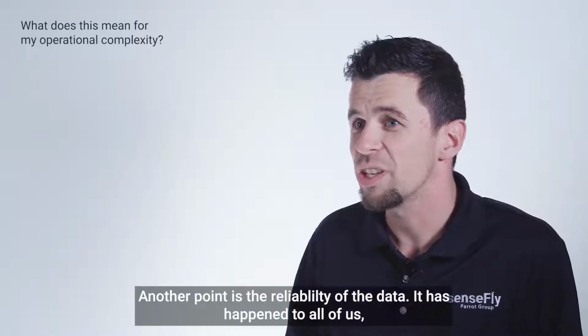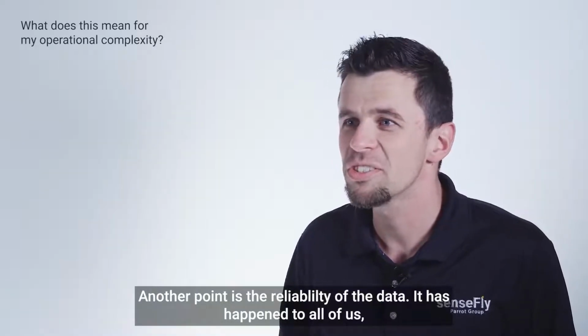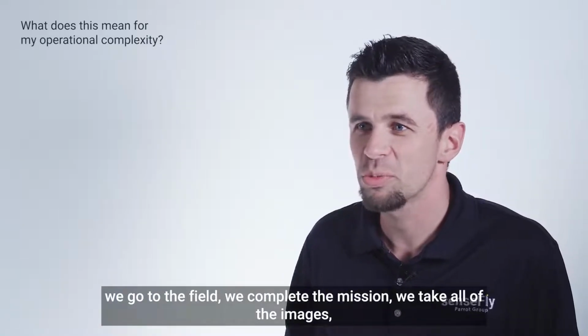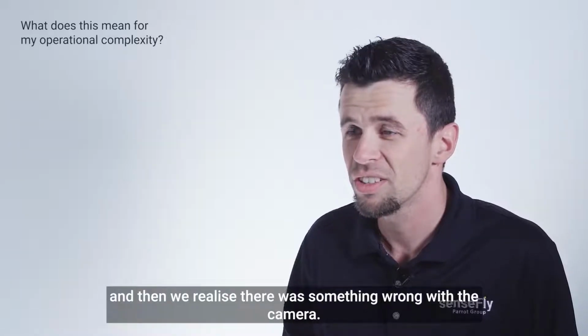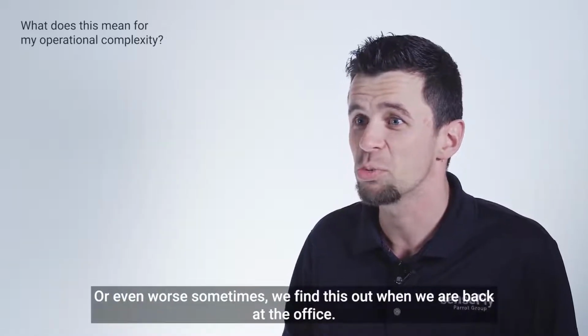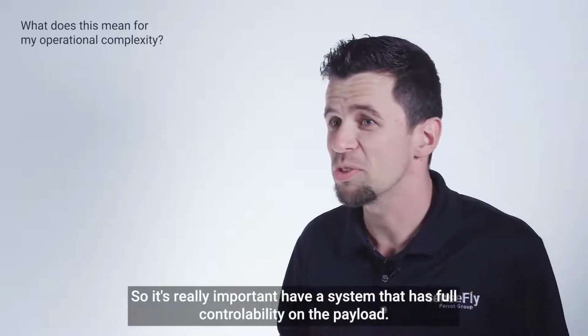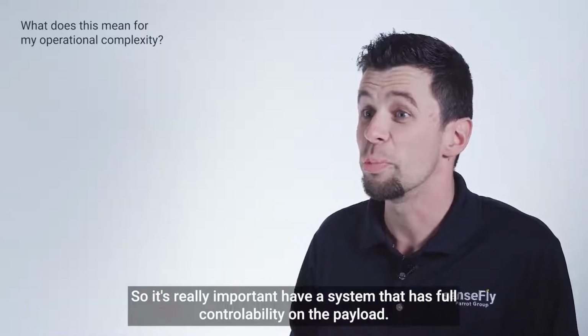Another point is the reliability of the data. I mean, it happened to all of us. We go to the field, we complete the mission, we take all the images, and then we realize there was something wrong with the camera. Or even worse, sometimes you find it out when you're back in the office. So it's really important to have a system that has full controllability of the payload.